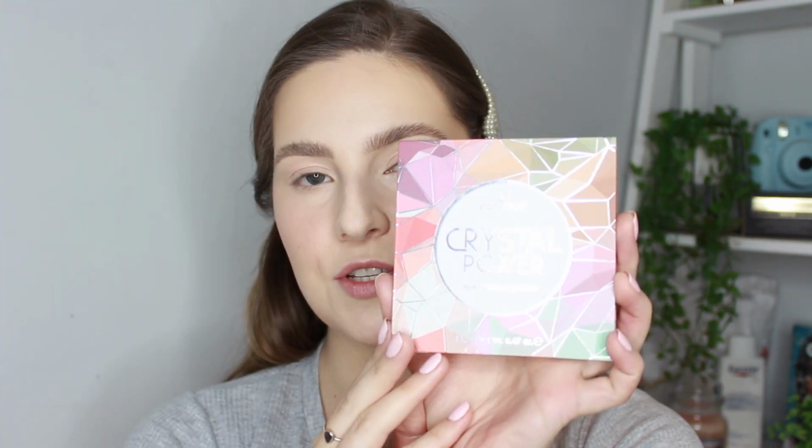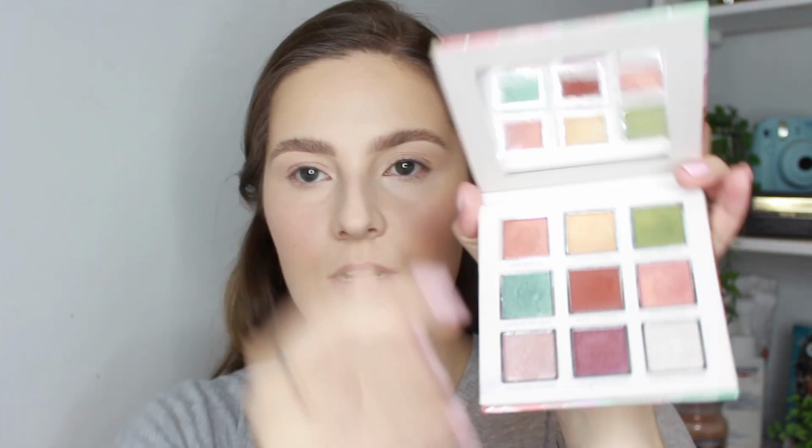I'm now going to dip into this beautiful Crystal Power eyeshadow palette, and I'm going to use this shade over here, which is called Believe in Miracles. And I'm only focusing this right in the front, and also blending it a little bit upwards.